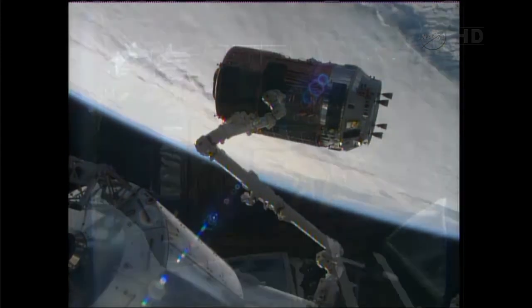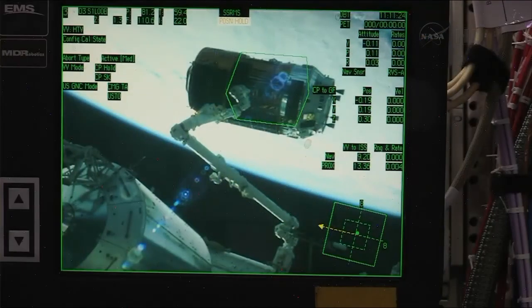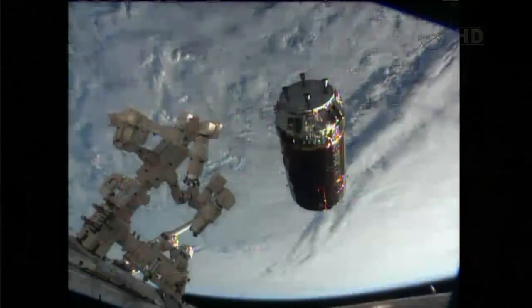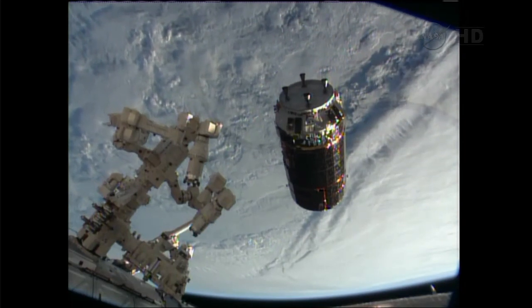Copy, Houston, step 10. The VV mode, sub mode are as per the cue card. The range, nav range is 9.2, and the range rate is 0. The grapple fixture is stable and within the capture volume on both monitors. With that, we show the capture point hold is confirmed.